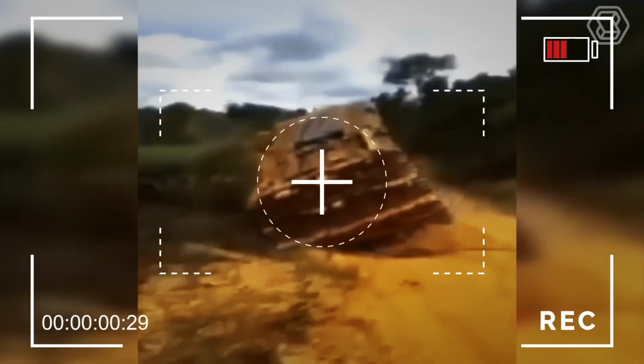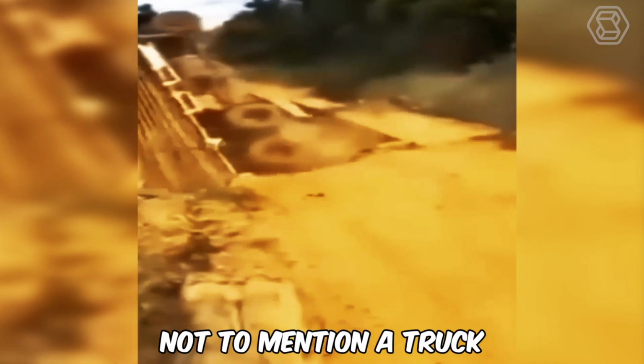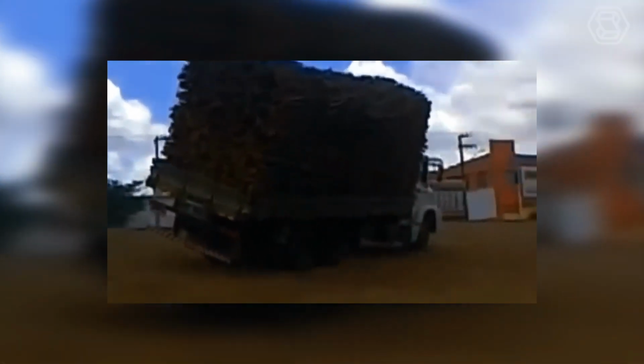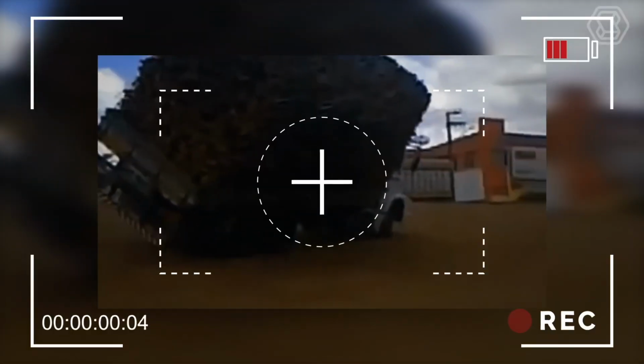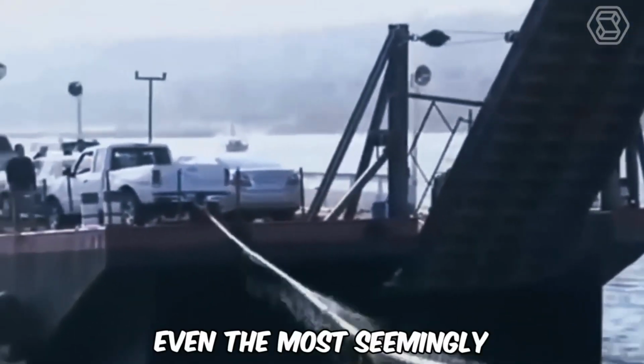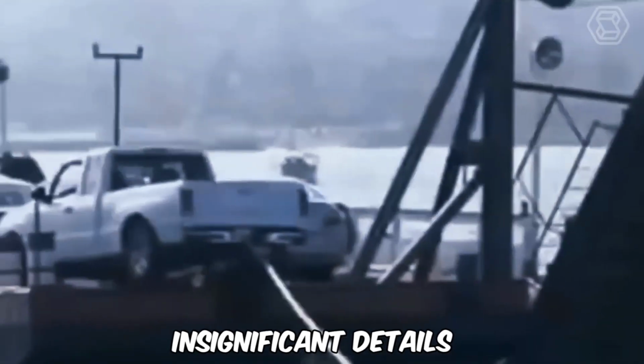On such an unreliable crossing, even a normal car would be scary to drive, not to mention a truck packed to the top. Come on, a little more and the balance would have been restored. But I guess today's not his day. That's why you should always check even the most seemingly insignificant details before shipping.